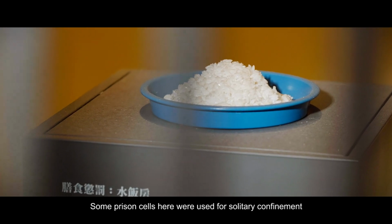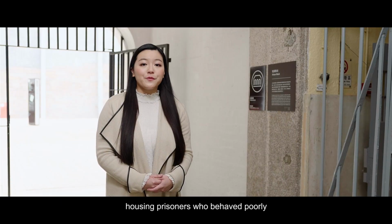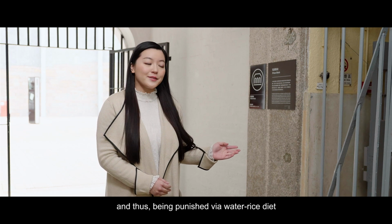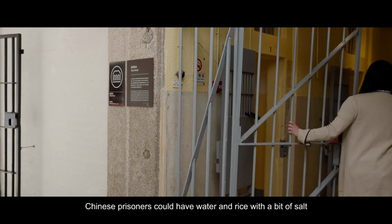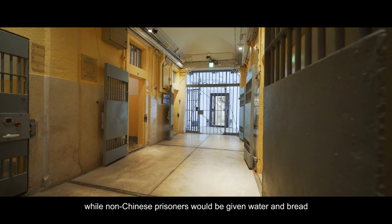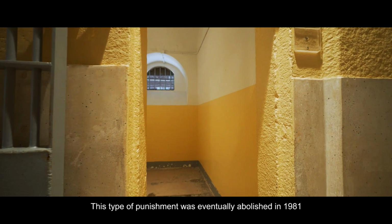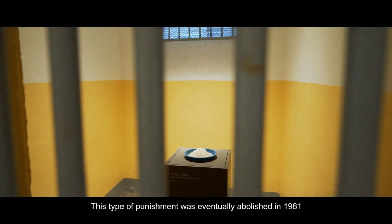Some prison cells here were used for solitary confinement, housing prisoners who behaved poorly and thus being punished via water rice diet. Chinese prisoners could have water and rice with a bit of salt, while non-Chinese prisoners would be given water and bread. This type of punishment was eventually abolished in 1981.